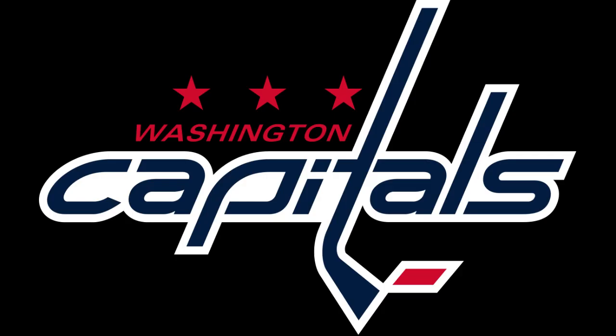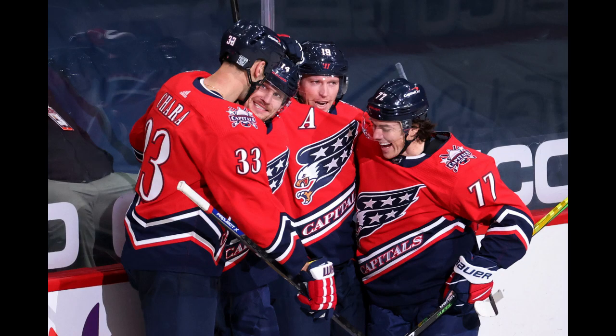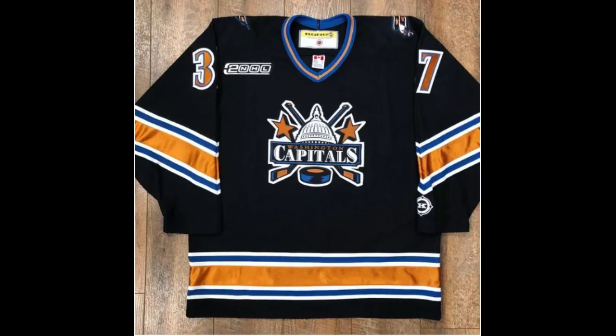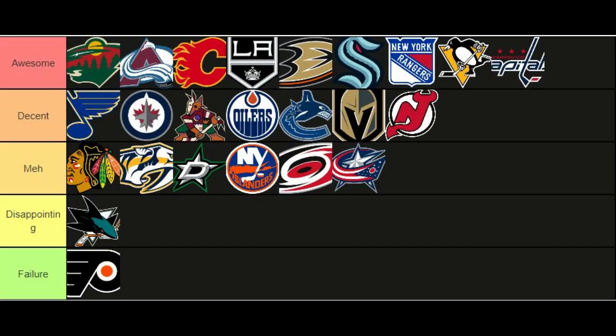Washington Capitals. The Caps brought back their underrated Screaming Eagle jersey for both reverse retros. Their first one takes the Screaming Eagle and colors it in their current color scheme, and this just looks beautiful. It's stunning and gets 1 whole point easily. During the era of the Screaming Eagle, the Caps had a black alternate, but it sported the Capitol Dome instead. Well, now we've got the Screaming Eagle in black, and it looks slick. Another W and another whole point, giving the Caps an overall awesome rating.